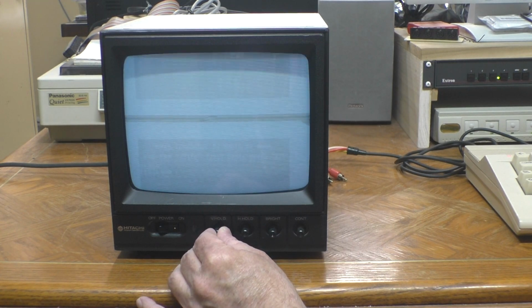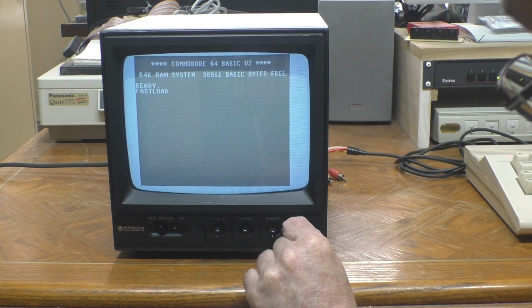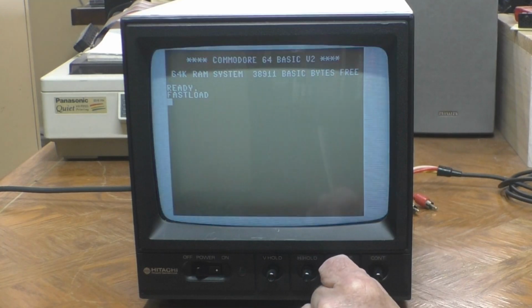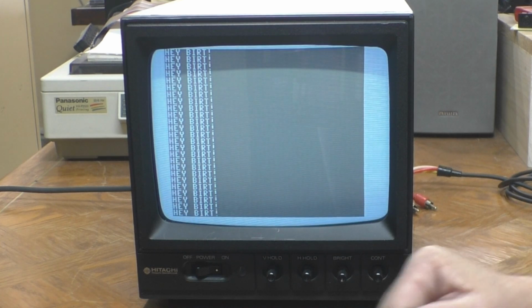And vertical hold. Hey, we've got a picture. It's kind of crappy, but we've got a picture. Oh yeah, these pots need some help, don't they? Those will have to be cleaned. All right, but that looks pretty darn good. You might see some rolling in the video. I don't know if the camera is syncing to this properly, but it looks pretty darn good here in person. Yeah, that's not too bad at all. Yeah, the geometry's good. I'm pretty happy with that.